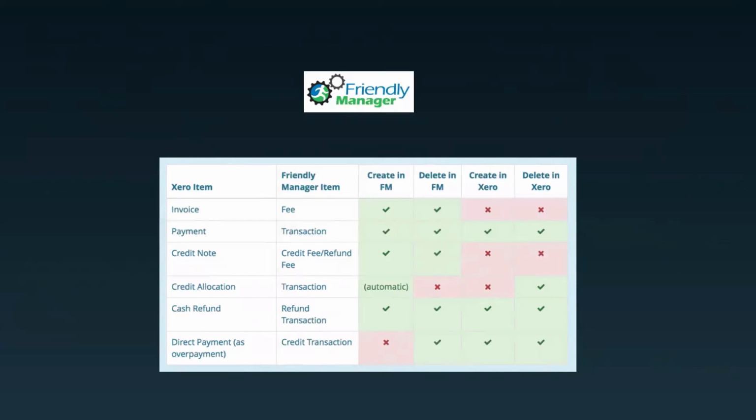Not mentioned on this table is contacts. Contacts will automatically be created in Xero as necessary when creating fees in Friendly Manager. If a contact of the same name already exists in Xero, you will be informed of the conflict and be given the option to either match to the existing contact or create a new one.